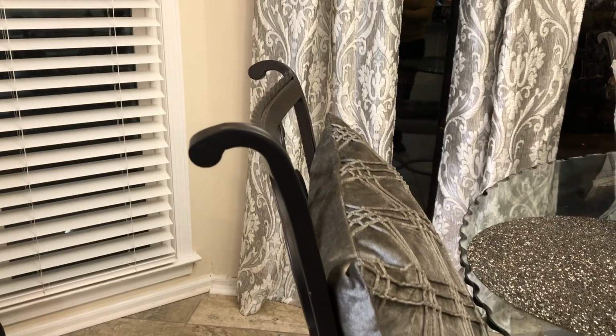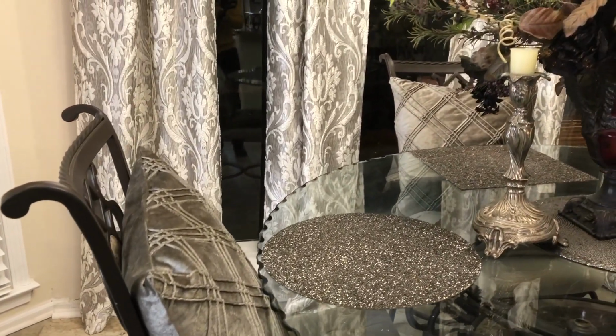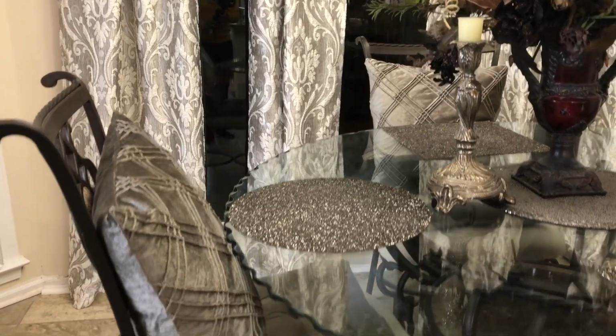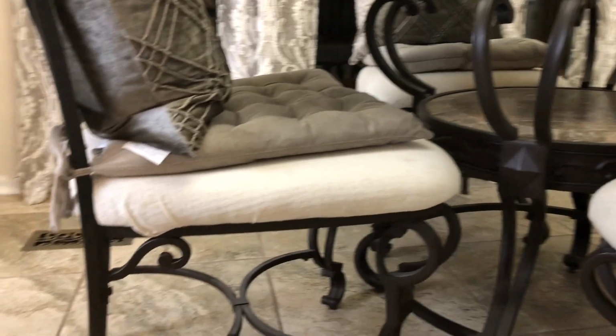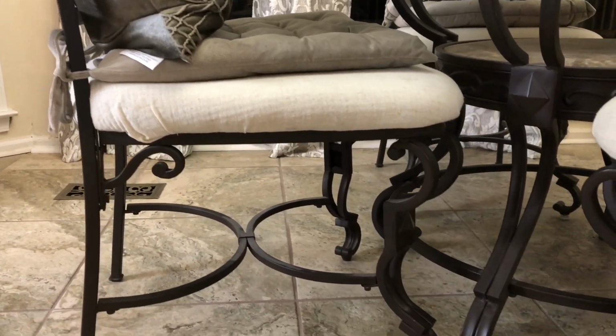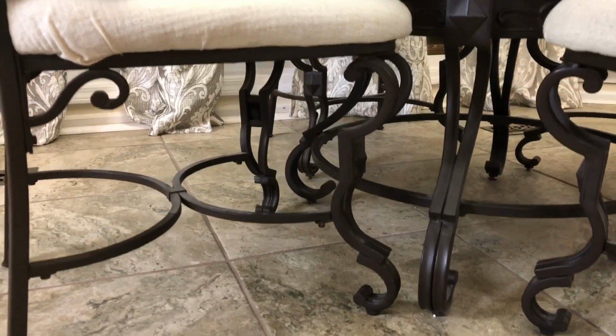I get so many compliments on this table set when people come in. It has the same curls and swerves at the bottom of it as my bar stools, which you'll see next. And that wasn't planned. It just, when something is for you, it's just for you.